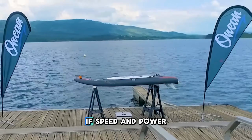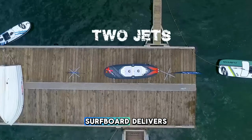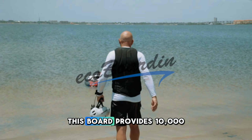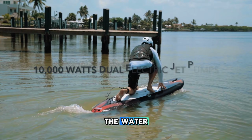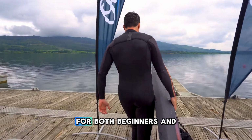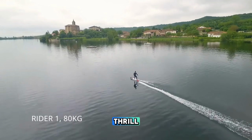Carver X. If speed and power are what you crave, the Carver X electric surfboard delivers. Equipped with dual jet propulsion systems, this board provides 10,000 watts of torque, allowing riders of all sizes to zoom across the water. With up to 40 minutes of ride time, it's the perfect choice for both beginners and seasoned surfers looking for an electric thrill.